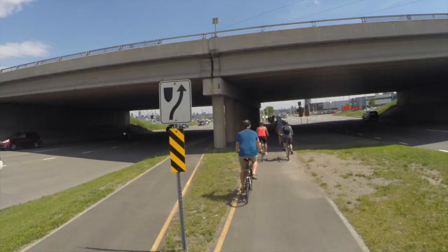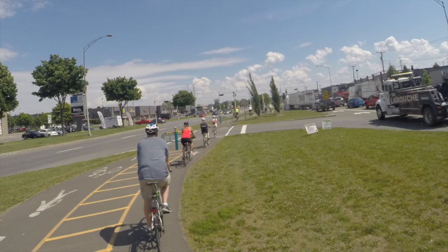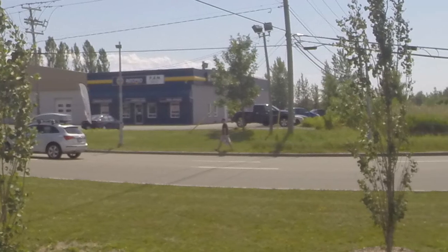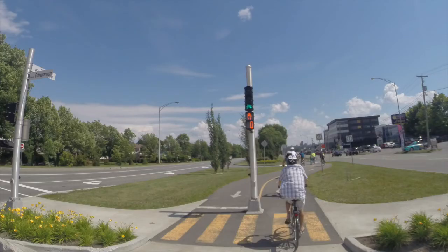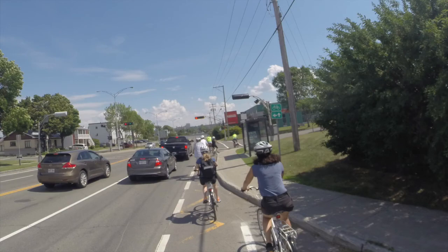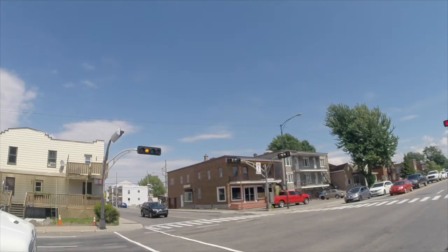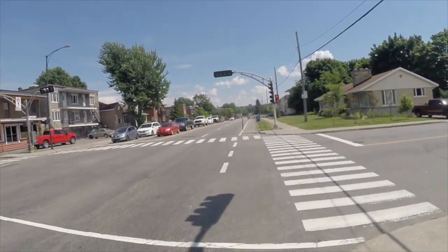Boulevard Pierre Bertrand. We were safely separated from traffic, but also from all the other shopping and jobs along the road. Pedestrians walked on the grass boulevards and waited for buses and shelters without sidewalks leading to them. At the end of the median, we were provided with an on-street bike lane separated with flex posts that at least provided some access to the land uses on either side of the street.